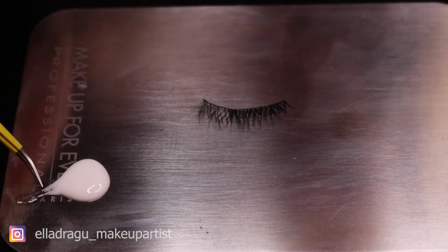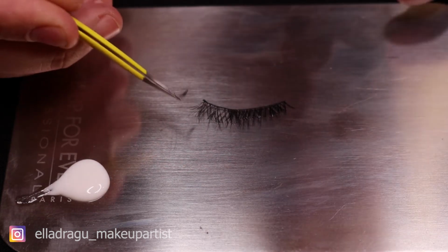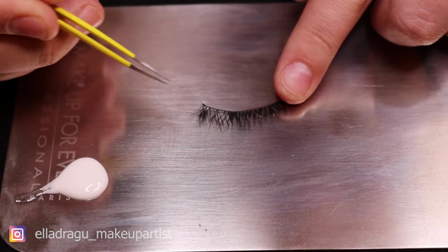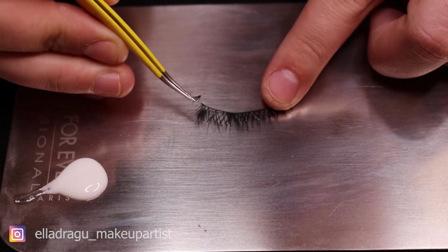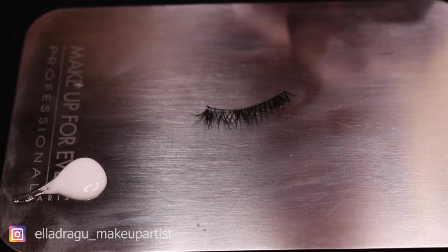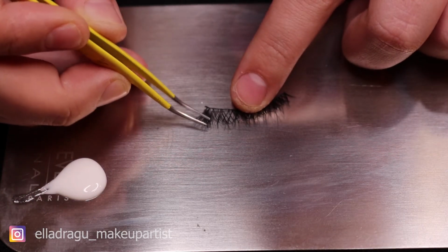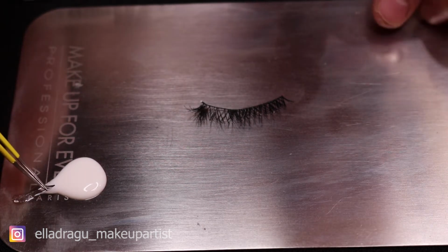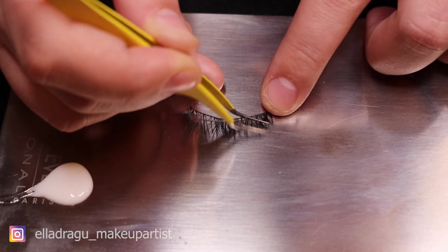Oops. And I'm just gonna grab a little bit of glue, not very much, and I'm gonna start putting this on the outer corner like that, from the base of the lash. I don't like my lashes to be very huge on the outer corner, because I feel that makes my eye look like it's going down, so I just put these small ones on the outer corner of my eye. And then I'm gonna add some of the small ones also in the inner corner of the eyelash.